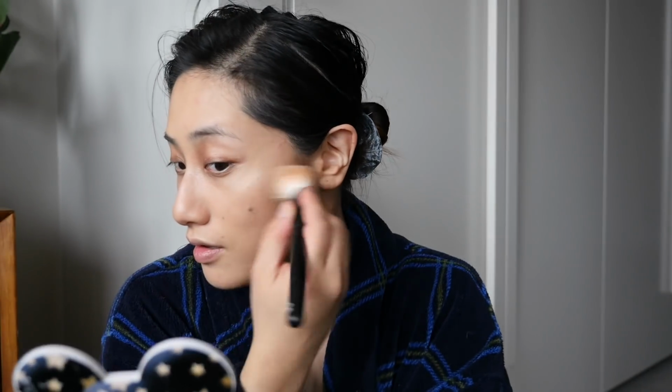I'm going to add also the candlelight powder, and this is also really quite subtle as well. There is a bit of luminosity to it, but it's not as impactful as the majority of my highlighters. I don't necessarily mind it though. I think this is nicer than the actual candlelight cream. I also put some around here as well.